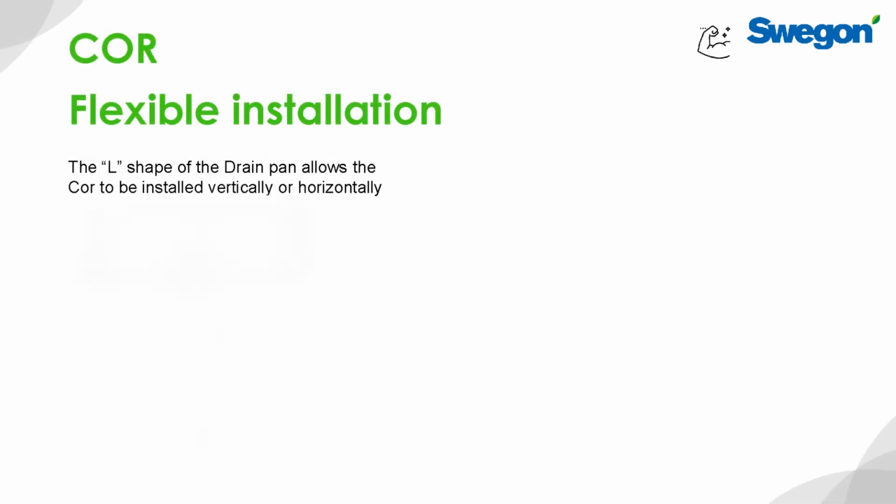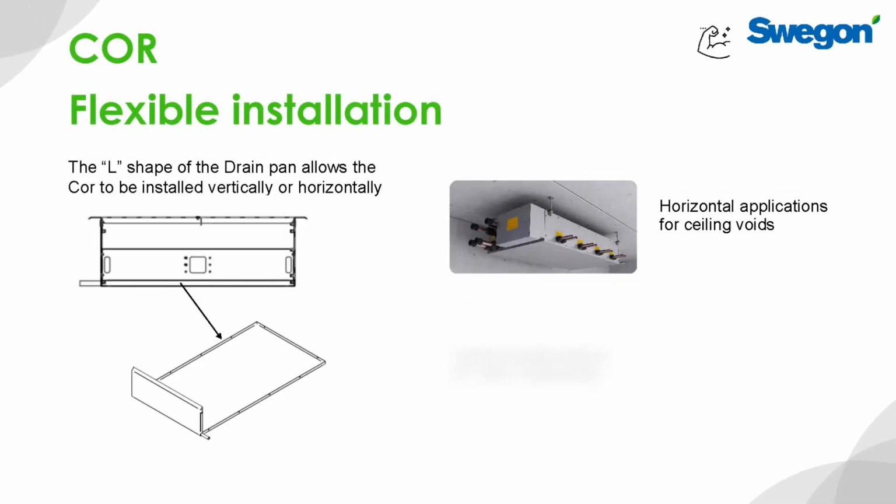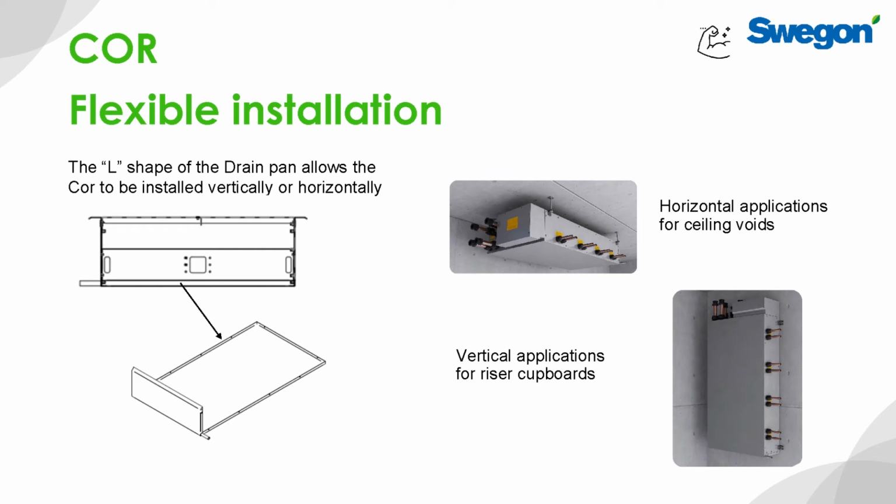Flexibility has been designed into the core, featuring an L-shaped condensate drain pan, allowing the core to be installed horizontally or vertically, ideal for hotel riser cupboards, false floors or ceiling, or even exposed ceilings.